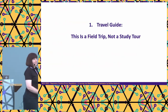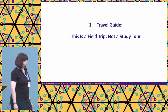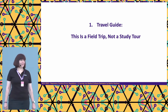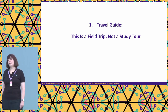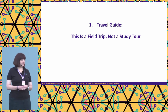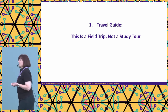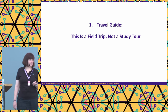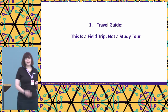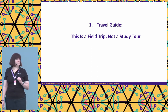So, first part. This is a field trip, not a study tour, which means I will not go into the details of every regulation because, first of all, that would take a few days. And also, I want to give you an idea. This is from a European Union perspective, but it will give you an idea even if you're in other parts of the world. So if you are a regulatory expert, you may not hear much new stuff, but if you are doing regular IT, then you can get the idea what to do when you want to go into the medical field.